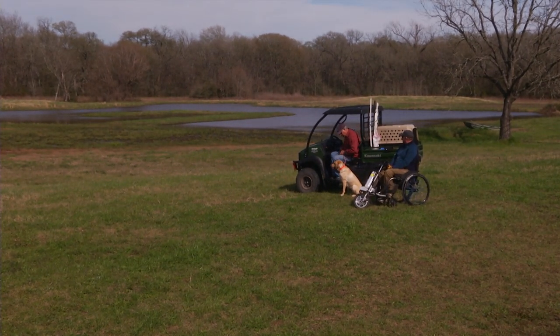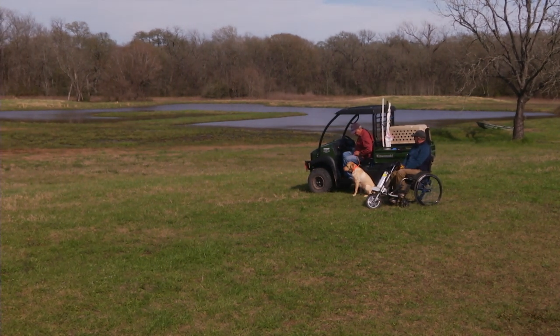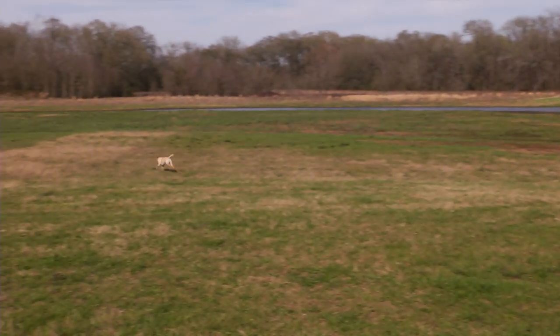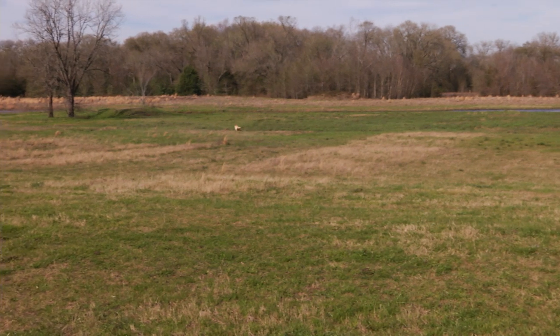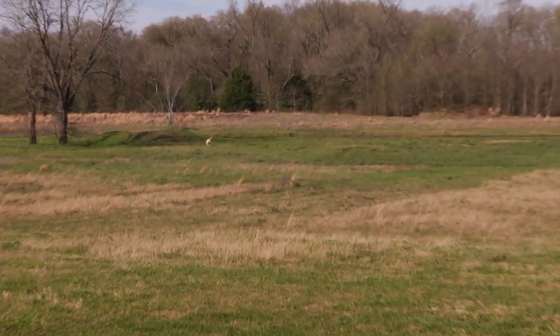Dead bird. Ready? Where's the dead bird? Sit. Where's the dead bird? Ready? Dead bird. Good, right there. Back! On, keep going, Sophie. Come on, Sophie. Quiet.